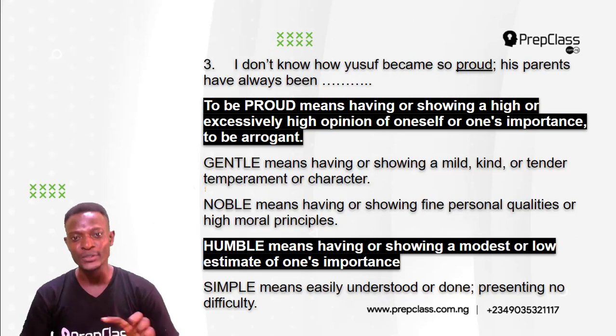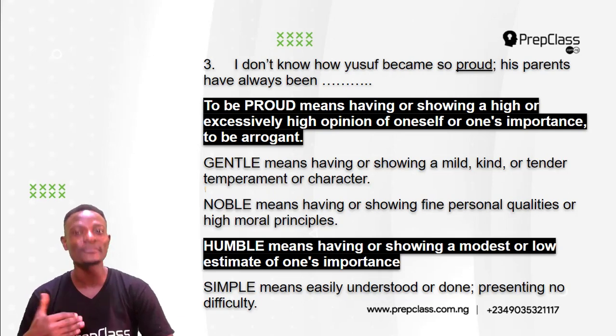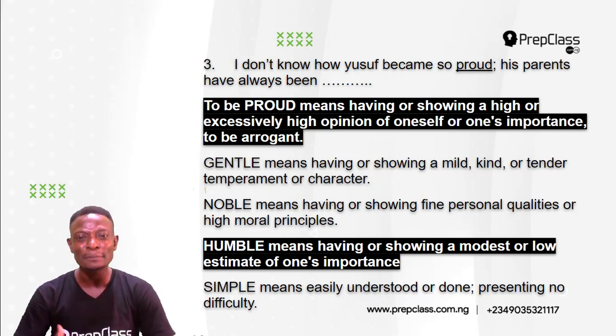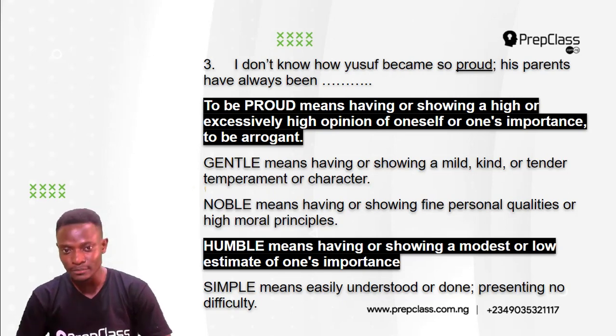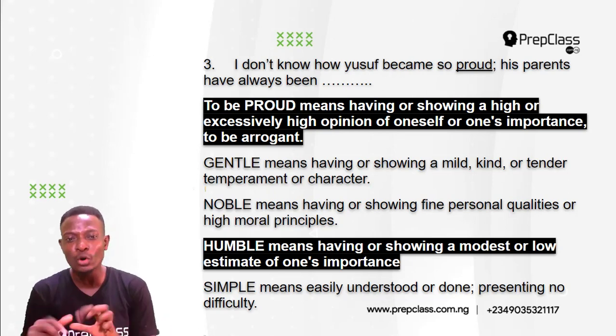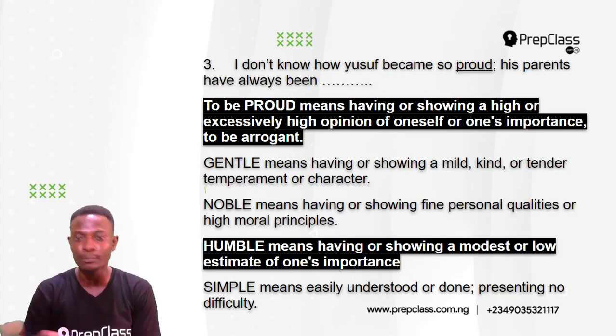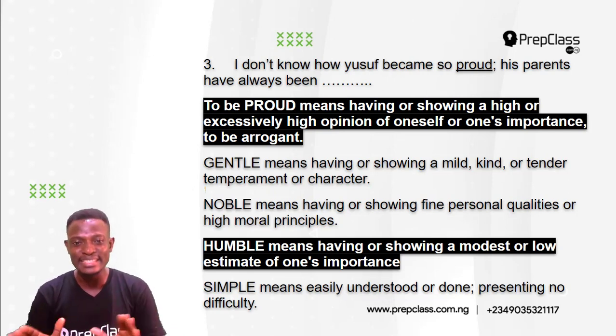Self-importance, to be arrogant. Now option A, gentle, means having or showing a mild, kind or tender temperament or character. You don't get angry easily. Option B, noble. Noble means having or showing fine personal qualities or high moral principles. You're very moral. Option C, humble. Humble means having or showing a modest or low estimate of one's importance. Option D, simple. Simple means easily understood or done, presenting no difficulty.